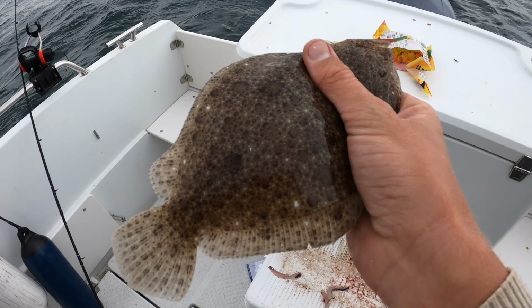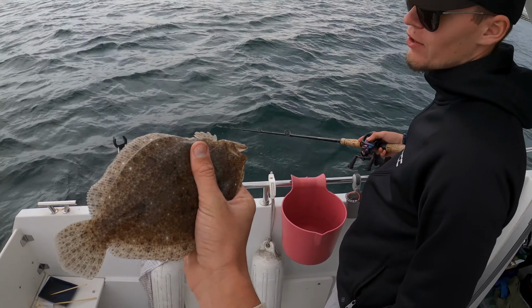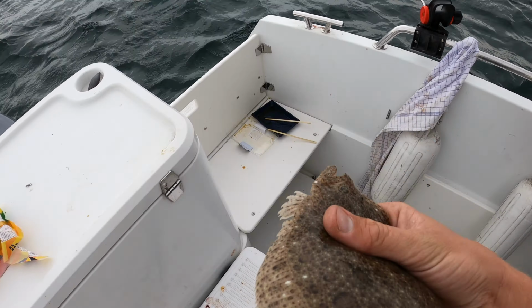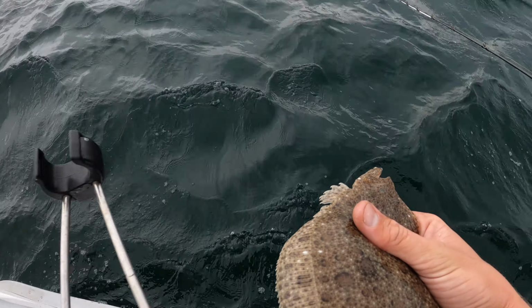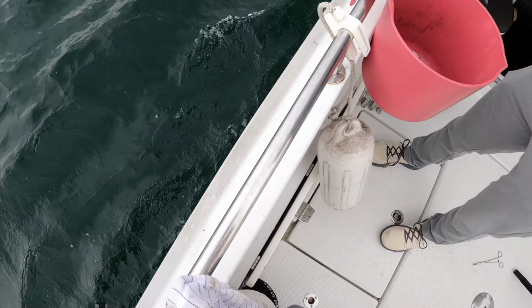All right, guys, so we just got another one, a very small one. Beautiful fish, right? Very beautiful. Now, when they go in the water, they just kind of slide down. Watch this. Slide down like that. All right, we'll keep fishing here. We'll see if we can catch some more.